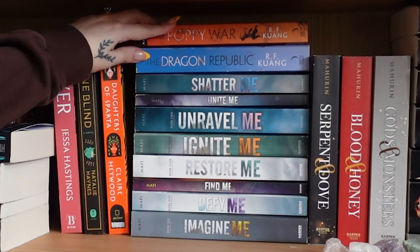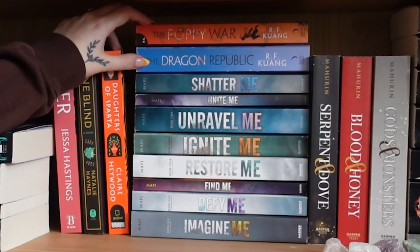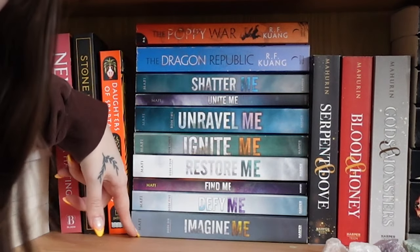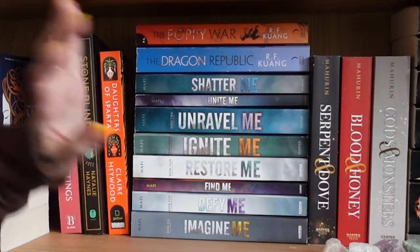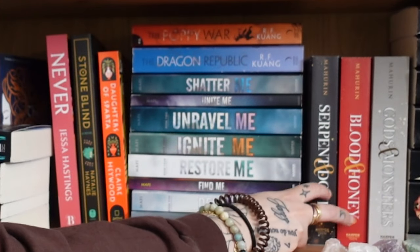And then up here we have The Poppy War and The Dragon Republic, which is the first two books in that series, and then the entire Shatter Me series except for the last one, Believe Me, which I want to get, and I've only read the first set. I need to read the second set. And then we have Serpent and Dove, the entire trilogy.